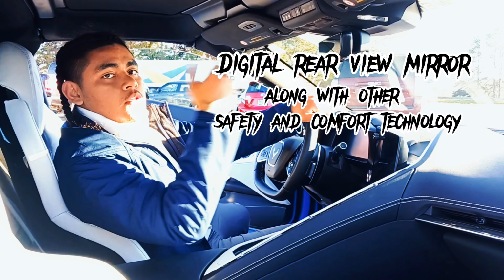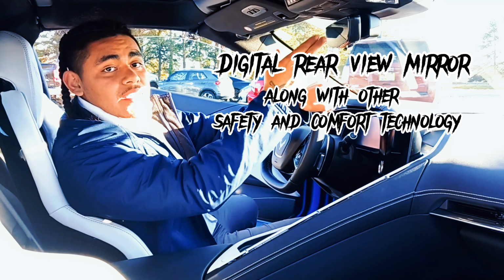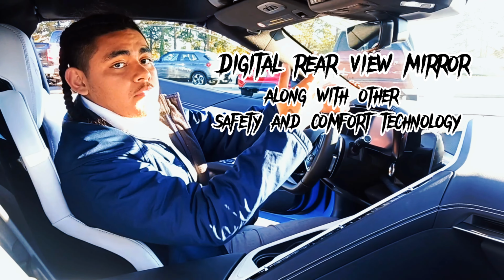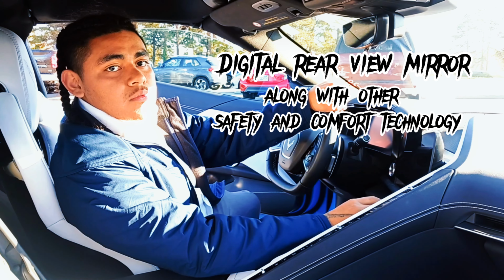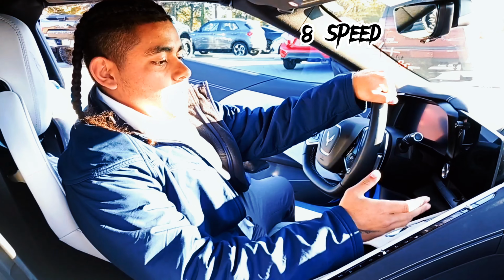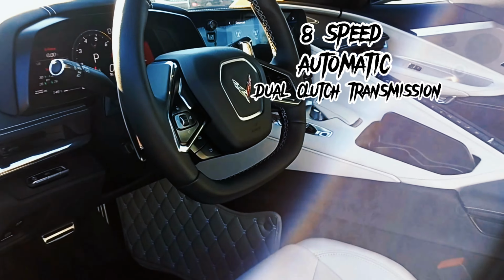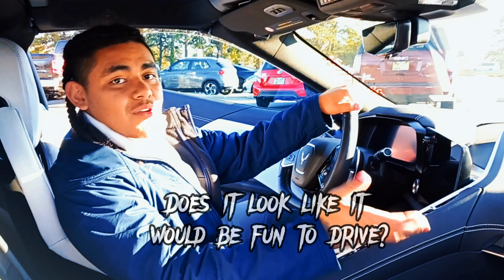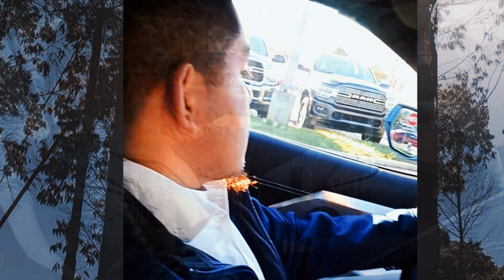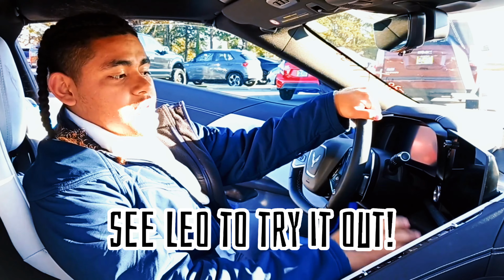That means you don't gotta look out, you don't gotta respond to it. It's a camera built into the rear view mirror just in case you see something that you don't see behind you. Right here, this is an 8-speed automatic dual clutch transmission. That means it's gonna be a ton of fun for us to drive. It really is a beautiful vehicle.